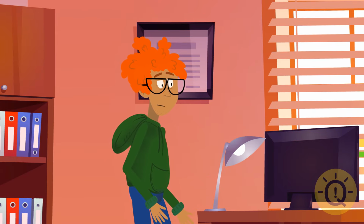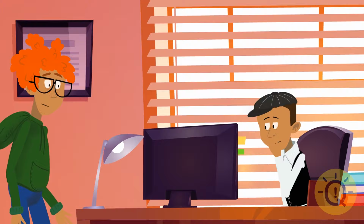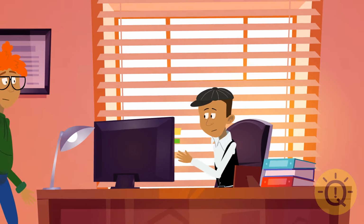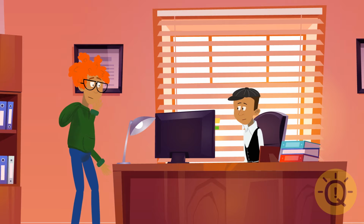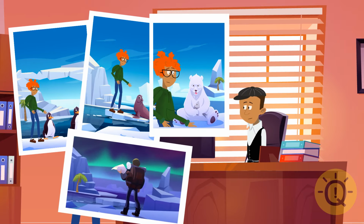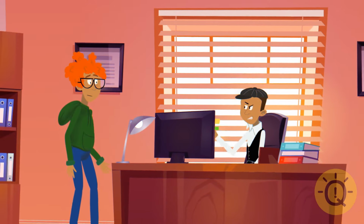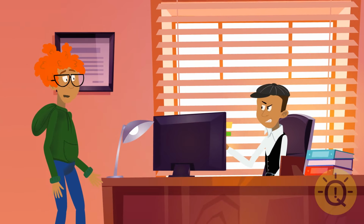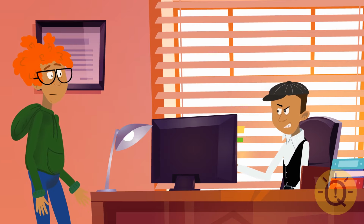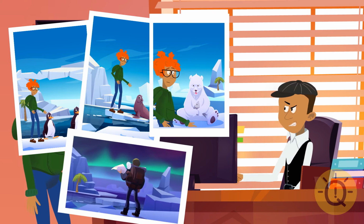Ben asked his boss for some time off. He wanted to go on an expedition to Antarctica. His boss allowed him to go on one condition. Ben had to send him pictures every day, and that's what Ben did. He sent his boss many different pictures on his icy adventure. On Ben's first day back at work, his boss fired him, saying Ben had lied to him and he had never been to Antarctica. How did the boss know?